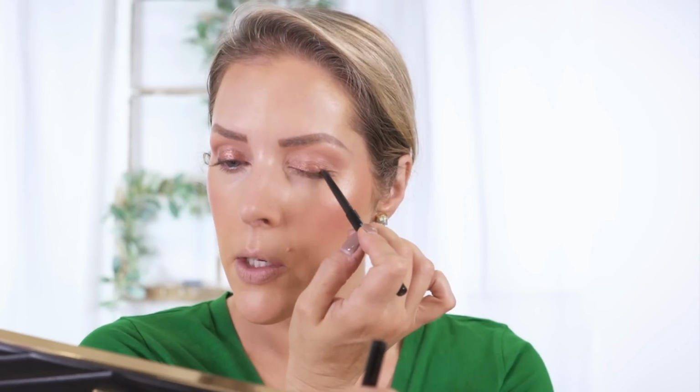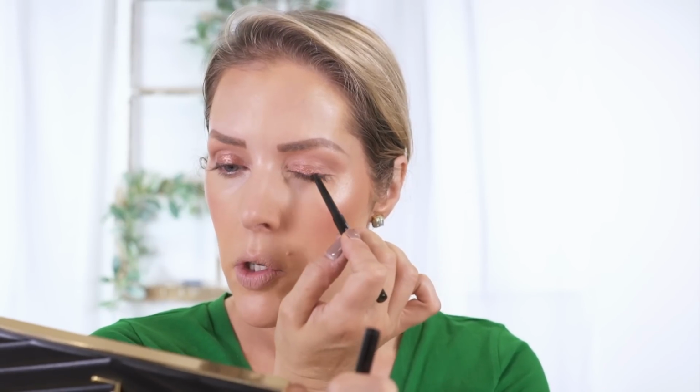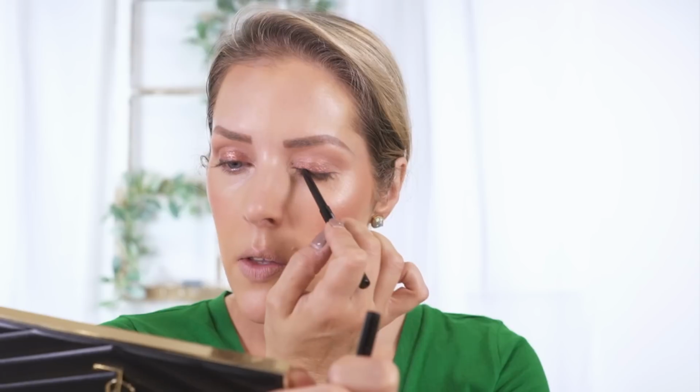And I am gonna be doing another full face of Chanel because I purchased quite a few products from y'all's recommendations on my last one. And I will talk more about this there. But I just wanted to give a little bit of definition. And I haven't been doing much under my eyes, but I feel like I need something to deter from this concealer.